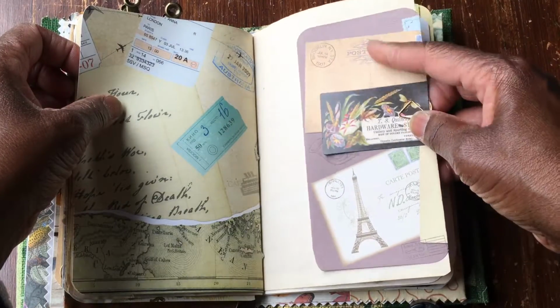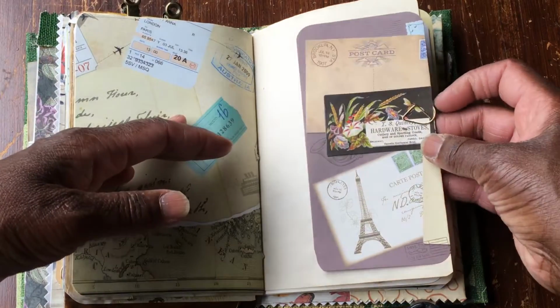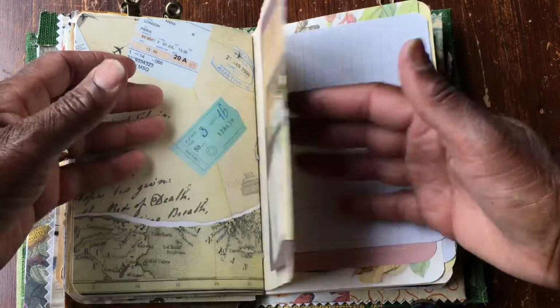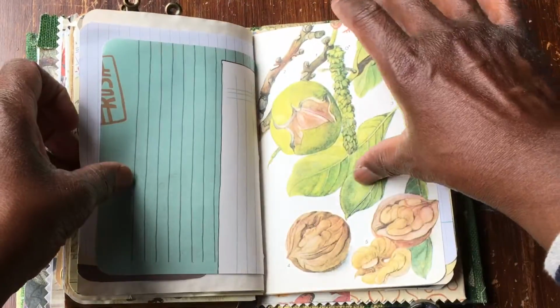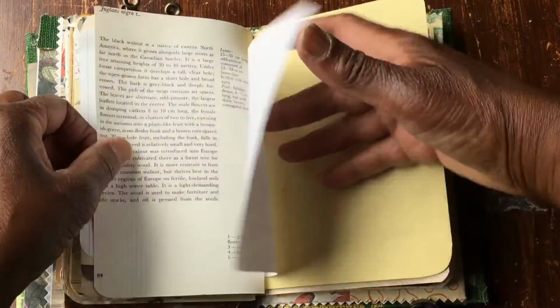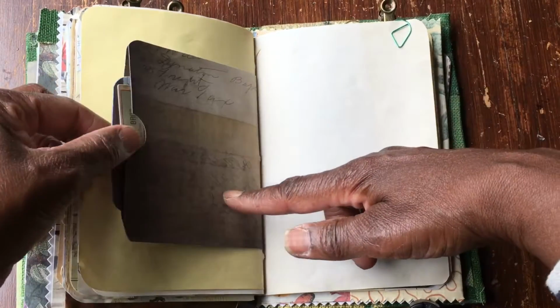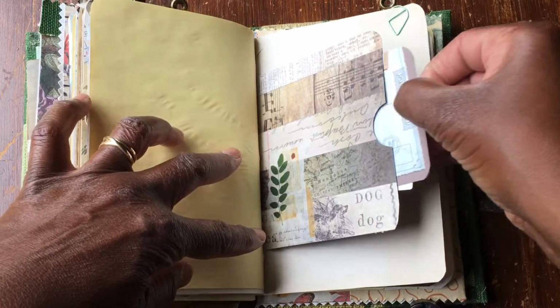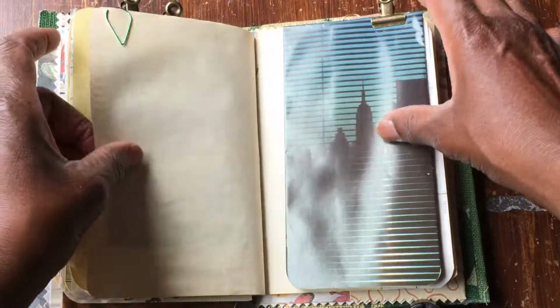Just layered some little journaling piece of paper. I think that's from The Works, and a Tim Holtz ephemera piece on the side of that little pocket. I've just popped a couple of bits in so she knows that she can pop something in there should she wish.